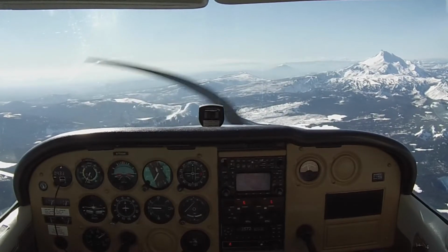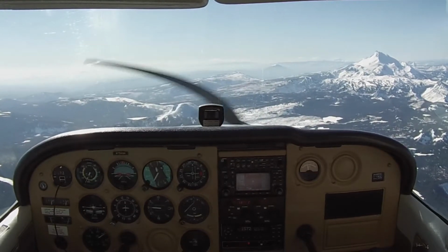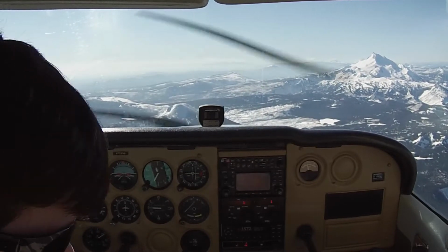Approaching from the northwest, Mount Jefferson rises over 10,000 feet and strikes an obvious and majestic pose.